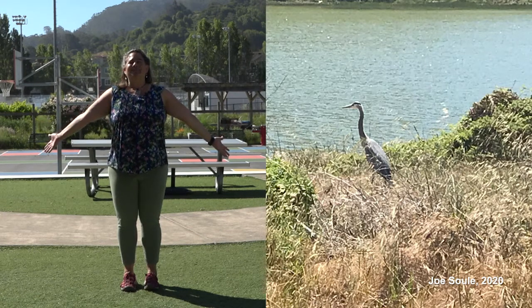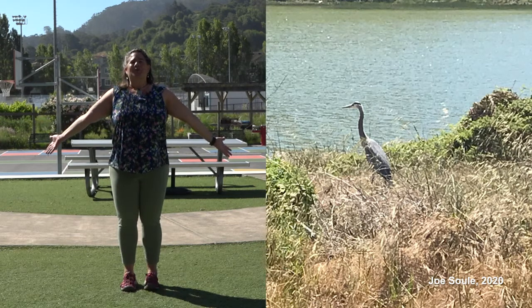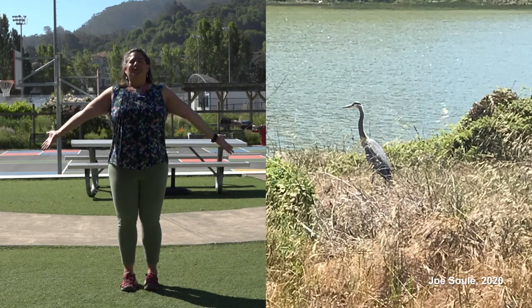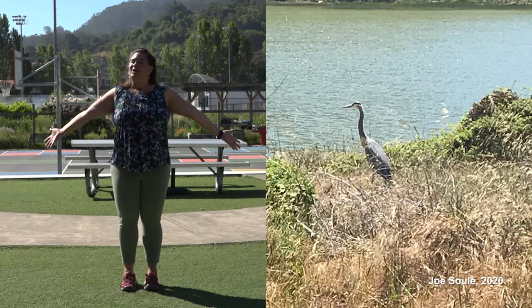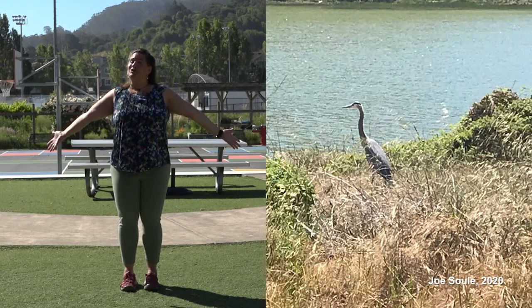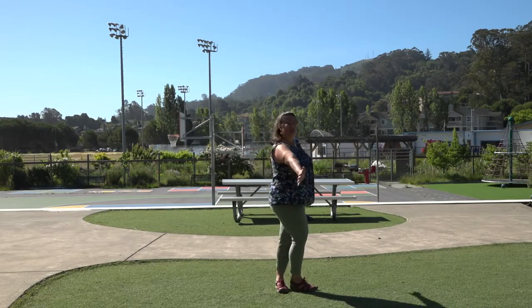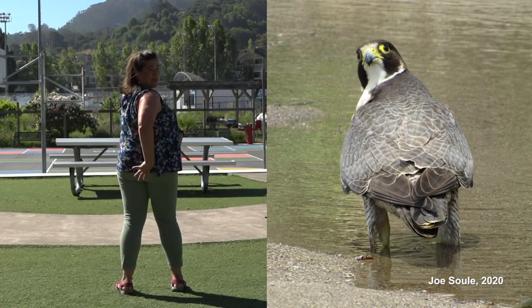Breathing in, breathing out. Breathing in, breathing out, extending those fingers. From this move, you're going to take your deep breath in, and I want you to turn to your back. So you're gonna take a deep breath, turn, and we're gonna twist like the peregrine.